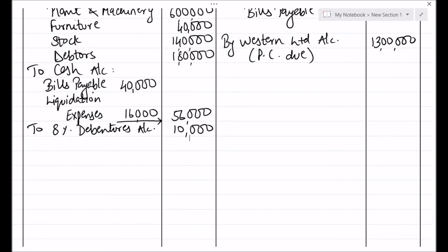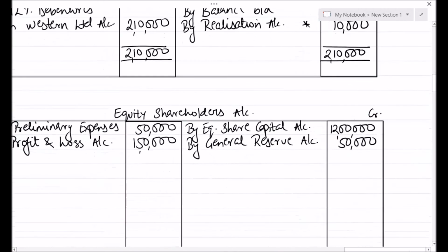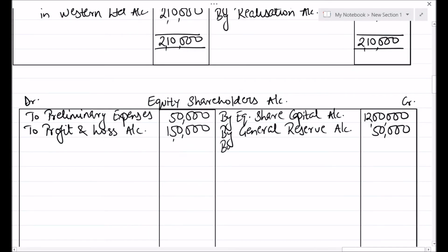The credit side is greater, total is 14,40,000. And the difference will go to equity shareholders account. And the difference amounts to rupees 14,000. So equity shareholders account credit side by realization account, 14,000.